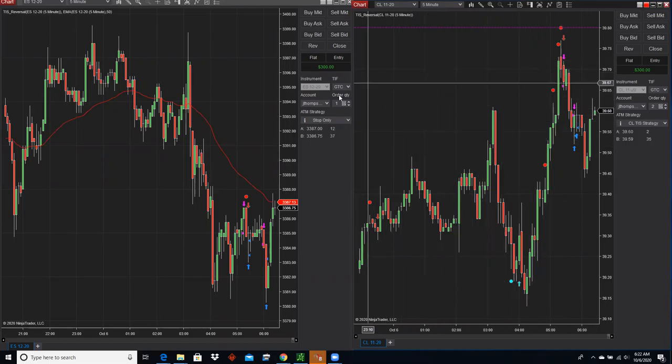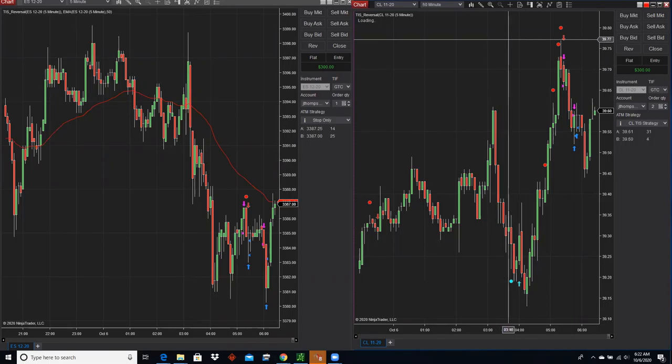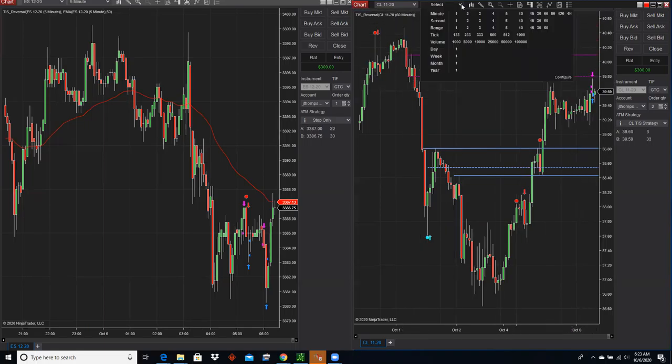So over here on the crude oil, we're looking at this supply zone, the 3980 to 4009 area. I had an order in to get short around 3992. So it came up a little higher than this previous high, because it found supply a little lower than I had mapped out.